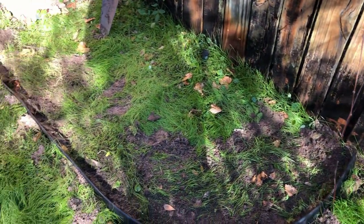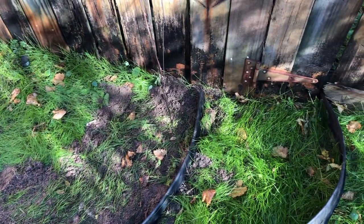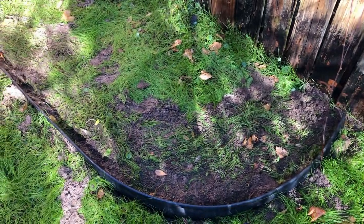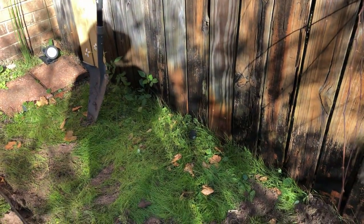I know you're supposed to use like stakes to hold this down, but usually you just pack some soil on either side. It works pretty good as long as it's buried a little bit deep. And if it's not buried deep enough, you can always go back and make it deeper. So now on to the fun stuff.